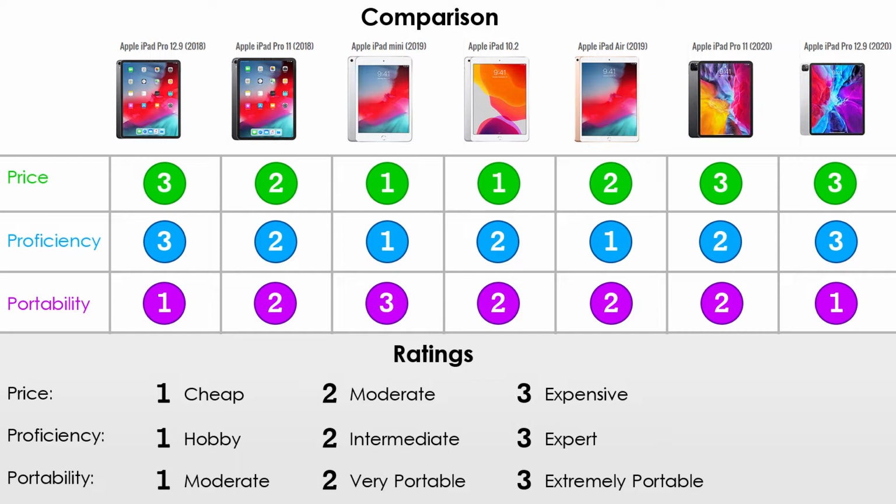But we did want to throw in a proficiency category in there to sort of gauge where you are in your musical journey. Because if you are just starting out, you certainly don't need the latest and the greatest iPad. However, if you are an expert and going to be using the iPad at the pro level, then of course you'd probably want the latest and the greatest. But we are getting a little bit ahead of ourselves here. Alright, if you are done checking out those two full screen charts, then let's get into these comparisons, starting with the 2018 iPad Pros.